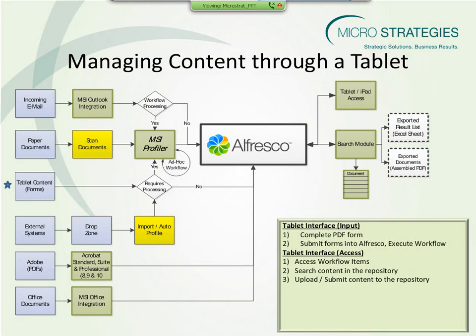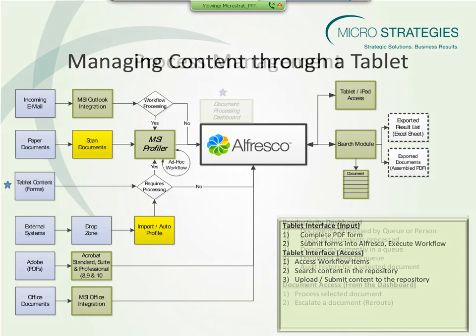And then, of course, tablet and content pieces. Alfresco gives you this right out of the box. Capitalizing on their iPad app, which is a pretty nice one, allows you to access the documents, okay, as well as work with the documents in other fashions. We've done some basic stuff around some forms processing, which is kind of neat. But the key thing to note is you're able to access those documents from the tablet as well.